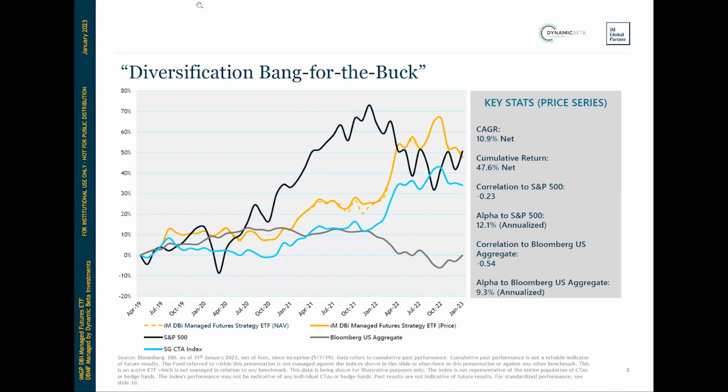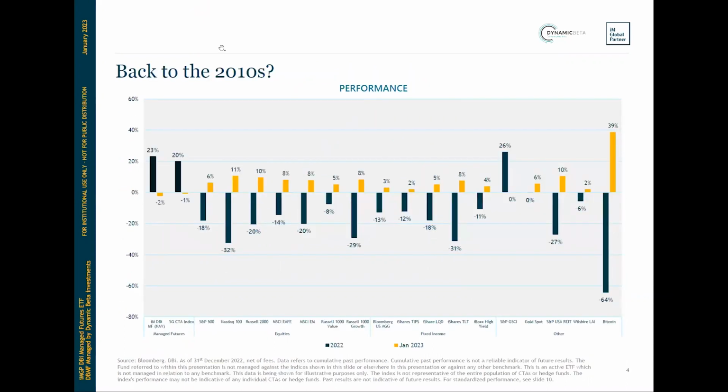Hence, with stocks and bonds rising and falling together these days, including January, we think this feature is much more valuable today than even a few years ago. Next slide, please. As discussed, I'm going to go quickly over the next two slides. The first is January performance of DBMF, the SocGen CTA Hedge Fund Index, and many other asset classes. It's titled Back to the 2010s?